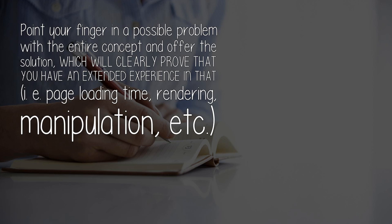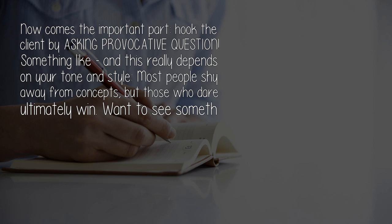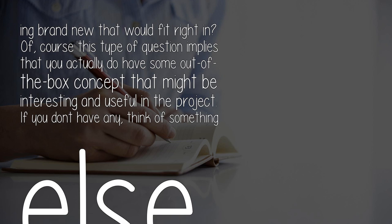Point your finger at a possible problem with the entire concept and offer a solution, which will clearly prove that you have extended experience in that, i.e., page loading time, rendering, manipulation, etc. Now comes the important part: hook the client by asking a provocative question. Something like, and this really depends on your tone and style: most people shy away from concepts, but those who dare ultimately win. Want to see something brand new that would fit right in?